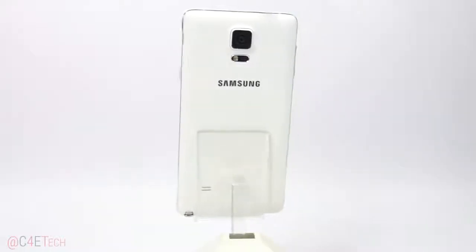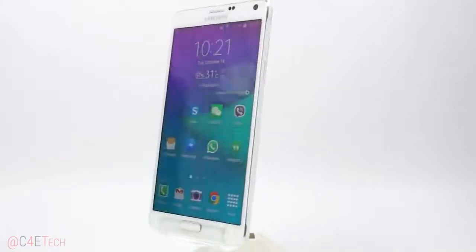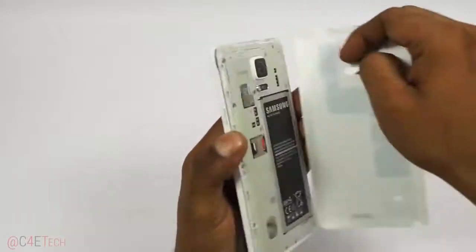This was a year where Samsung was taking flak for the plastic build of the S5. So in came the Note 4 with a metal frame, and it happened to be the first Note with a Quad HD display and also the last Note to have a replaceable battery. I kind of do have mixed feelings about this one.